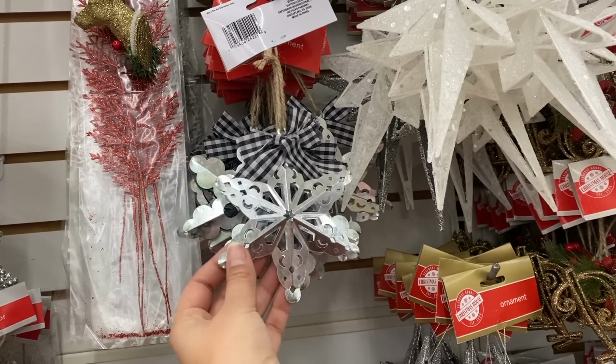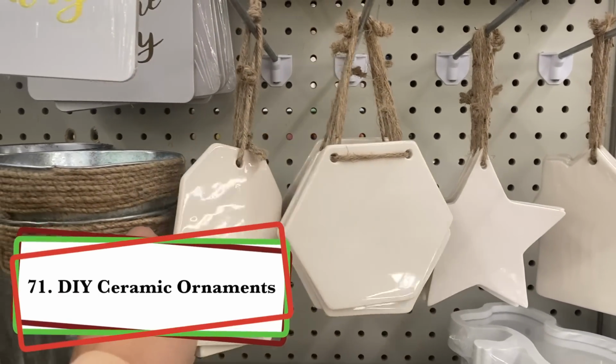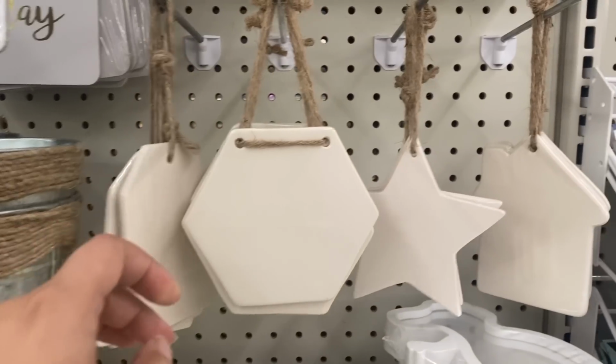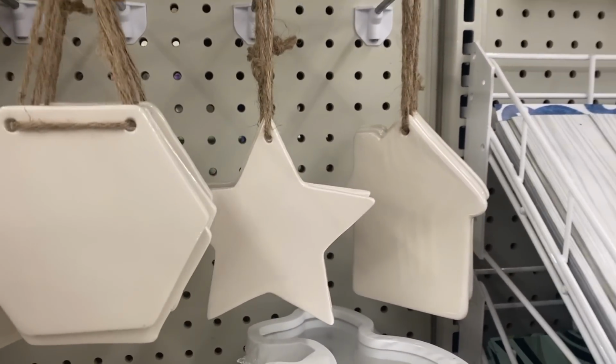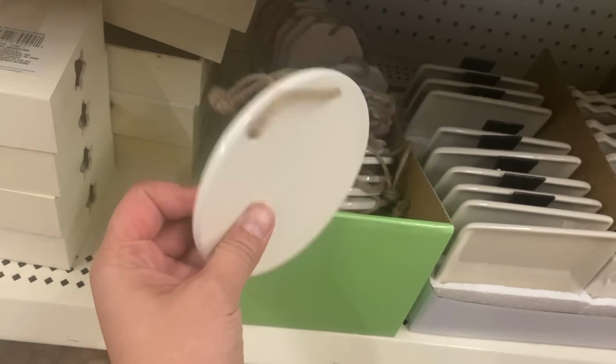In the Crafter Square section, you can find some DIY ornaments that are like a ceramic material, and these are really nice. They look way more high-end than they actually are. If you own a Cricut, you can go ahead and just use your vinyl on top of this, or you can always take a paint pen to this if you want to.